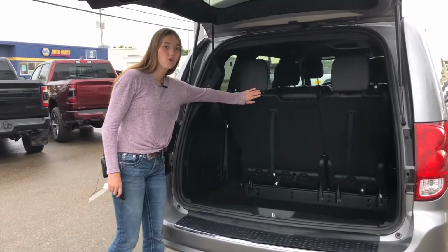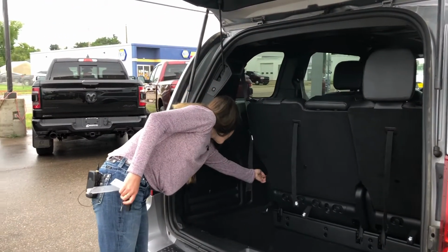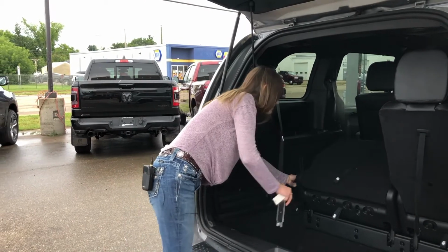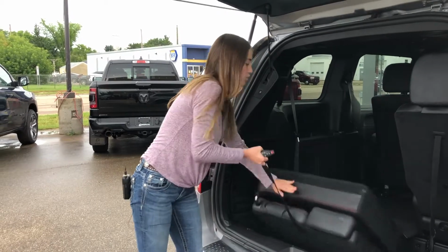You do have your stow and go seats, so it's super simple. You pull the first tab, pull the second tab, pull that down, hit the third tab, and then you pull in your fourth tab, and these fold right down so that you have a ton of storage back here. But now we're gonna go check out the front.